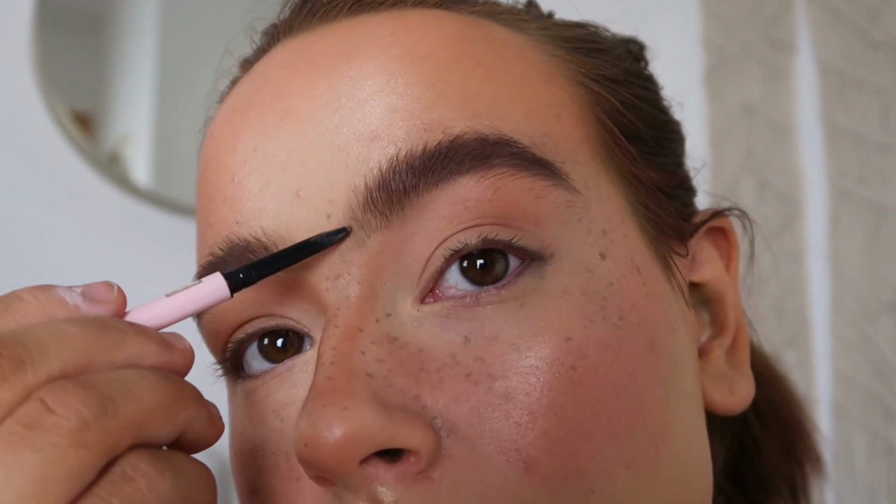So I'm going to take the brow pencil and I'm going to do the front of my eyebrows and the tail. I don't know what is happening with this eyebrow. It looks really dark. And then to set them and keep the bushy effect, I'm going to take the brow gel, which is a really nice brow gel.